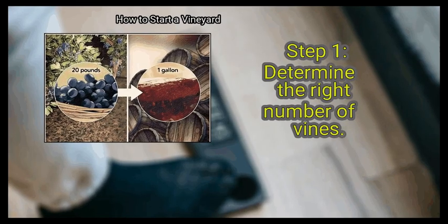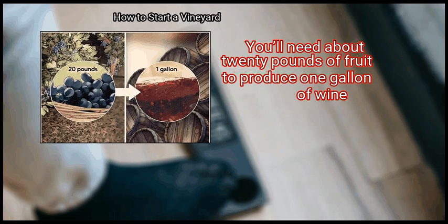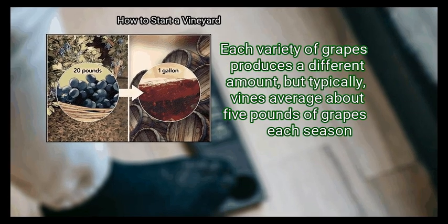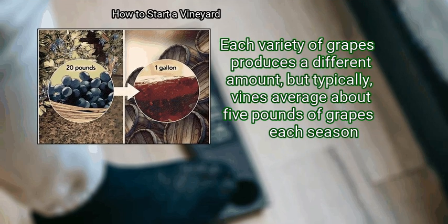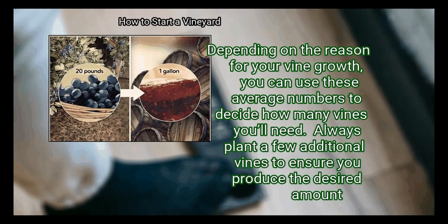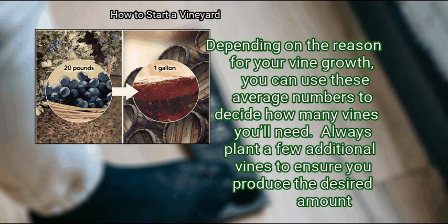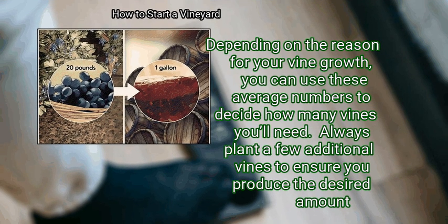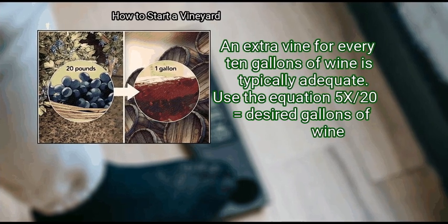First is determine the right number of vines. You'll need about 20 pounds of fruit to produce 1 gallon of wine. Each variety of grapes produces a different amount, but typically, vines average about 5 pounds of grapes each season. Depending on the reason for your wine growth, you can use these average numbers to decide how many vines you'll need. Always plant a few additional vines to ensure you produce the desired amount. An extra vine for every 10 gallons of wine is typically adequate.